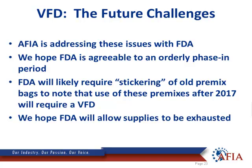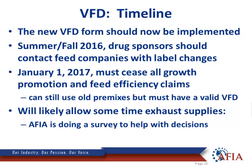The form should already be in place, should already be being used for those few VFD drugs that are out there, but we're not seeing a lot of it, because there's not a lot of those used. When the new drugs come online in January 2017 is when we'll start seeing a lot of that form.